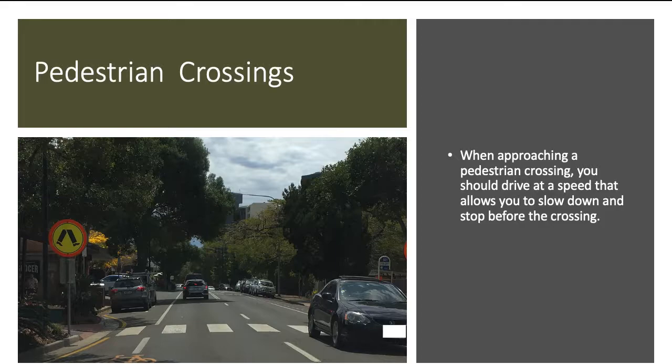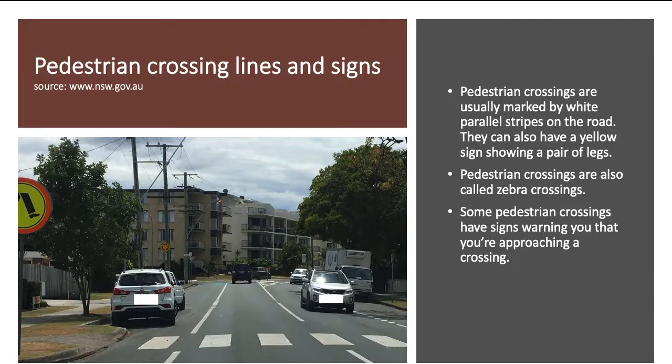Also, the black Honda on the right obscures the driver's vision, so we need to lean and look past that black vehicle to be sure that a smaller person, such as a child, is not coming along towards the pedestrian crossing. Pedestrian crossings are usually marked by white parallel stripes on the road.